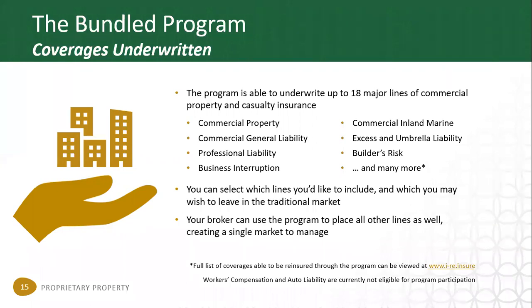So the program, as I mentioned earlier, does provide a lot of flexibility. The businesses can select which lines they want to include in their captive through the bundled program and which ones they want to leave in the traditional market. So if you're not comfortable taking risk on, let's just say your professional liability line, if you're an attorney or maybe a doctor and you don't want to put your medical malpractice into the captive, but you still have big property and general liability exposure, you could write the other lines through the bundled program and leave your medical malpractice in the commercial market. So it gives a lot of flexibility.